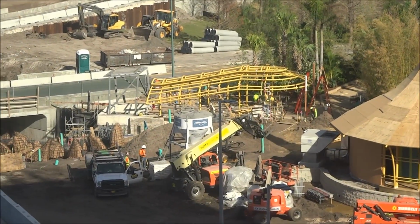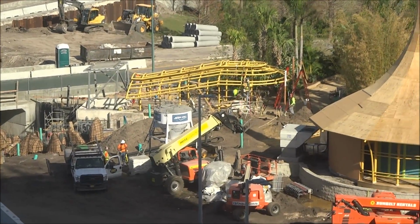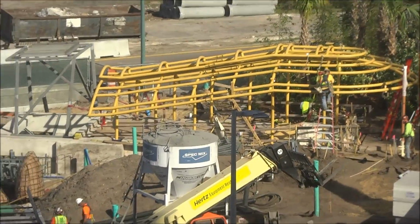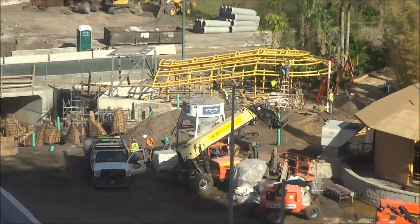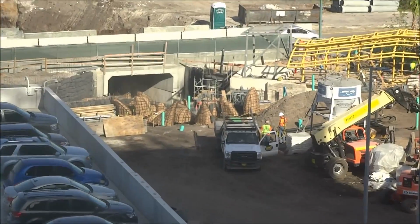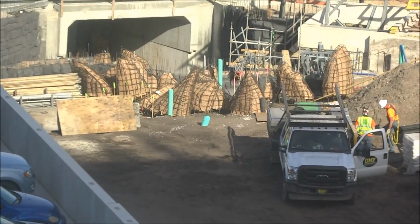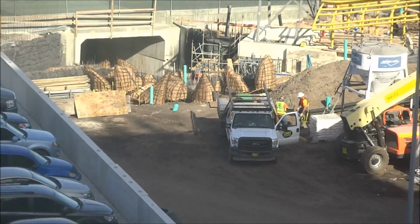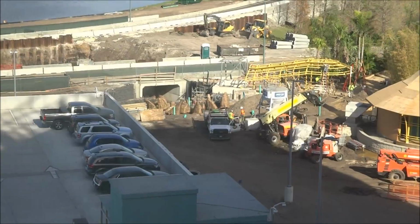Taking another look at the entrance area now, we actually see that structure we were just showing you from the other window a little closer up here. Still really not quite sure what it's for. It could be any type of structure, but here we see an update to that rockwork that we were seeing last week, most likely going right here, but not quite fully installed, so we'll have to wait and see about that.